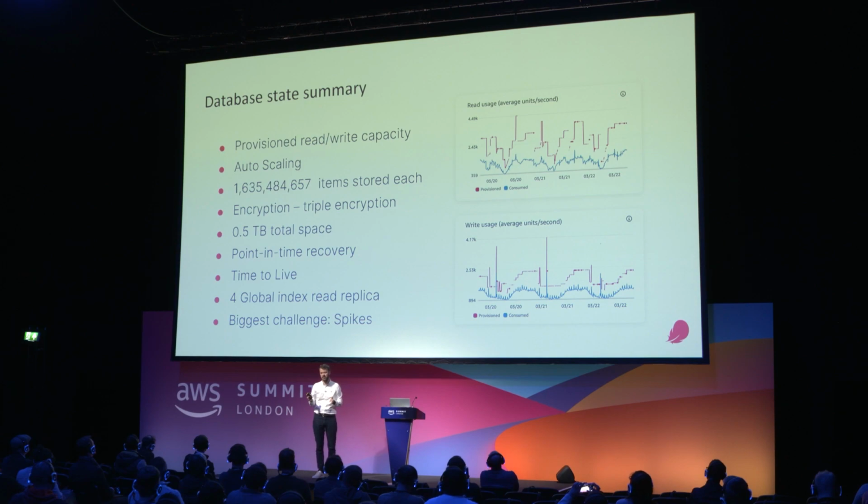We use a lot of features like point-in-time restore and so on. I already mentioned all of them, but this encryption and reliability of DynamoDB is very important for us. And when we were certified by the ISO auditor, we showed all these features and they were amazed at how good we are at handling this type of data with DynamoDB.